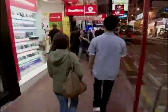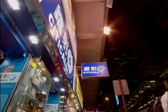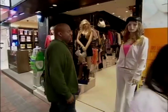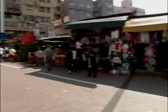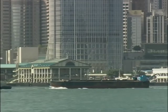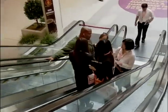This is where it's happening. If you're coming to Hong Kong, you may want to leave with some souvenirs. For that, we went to an area in the heart of the city known as Times Square. We also went to Stanley Market on the south side of Hong Kong Island, where you can find anything from t-shirts to produce. Back at the convention, we're scoping out a few more things.